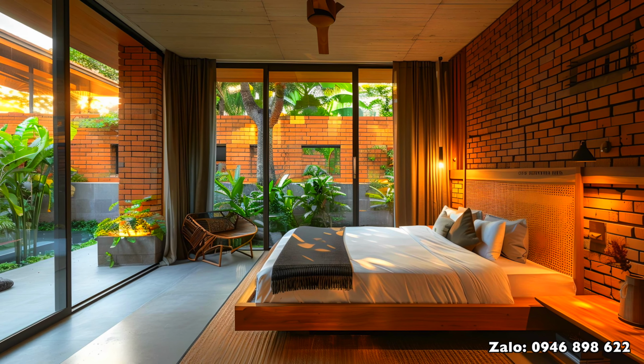Seven, embracing sustainable design. Incorporating sustainable design elements into the transformation of a Brickwood house is not only environmentally friendly, but also adds a modern touch. Consider installing energy-efficient appliances, solar panels, and rainwater harvesting systems to reduce the carbon footprint of the house. Additionally, using recycled materials and incorporating natural landscaping can further enhance the sustainability of the space.